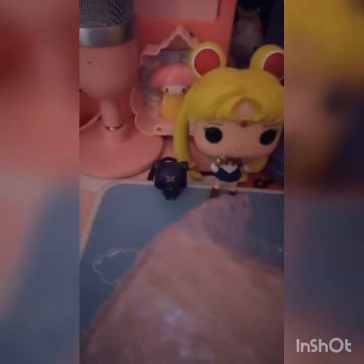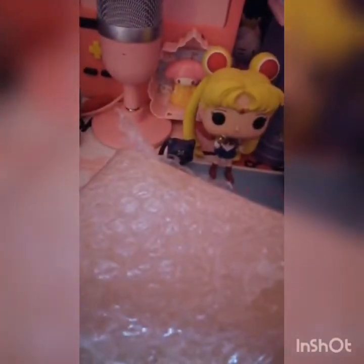Let's open this. After 6 months, it's finally here. Yay! I decided to collect Sailormoon as well, obviously. Hello there, Saggy. Let's open this. For all the moonies there, I know you will really want to have this collectible. Let's do this.